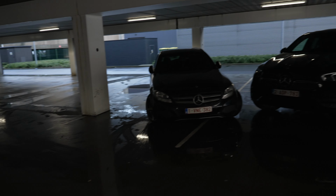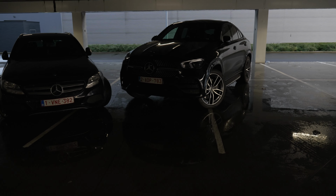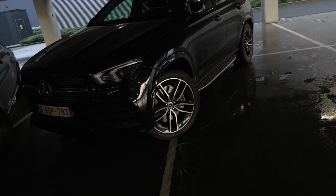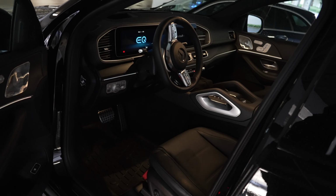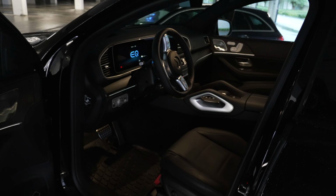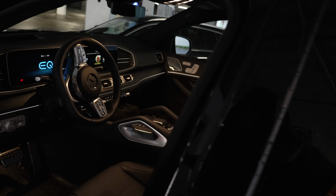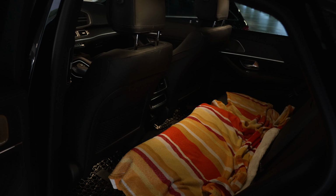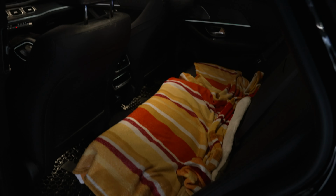Yeah. Always. And these are the cars. So let's have a look inside. This is the inside of the cars. Completely leather. Everything is brand new, you see. And then we have a big space in the back for passengers. Don't mind the dog's place. It's to protect the seats.